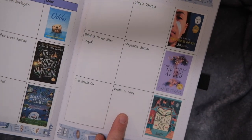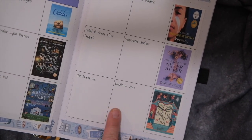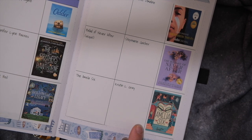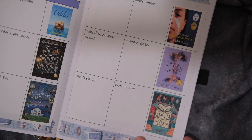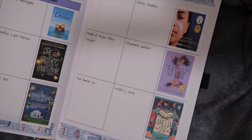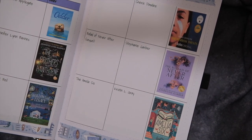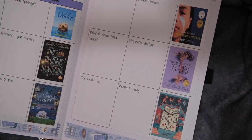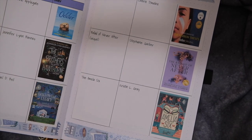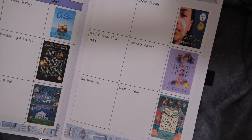Up next is The Amelia 6 by Kristin L. Gray. This is a middle grade that involves Amelia Earhart and a mystery of Amelia's lost goggles in a home where a bunch of young girls are invited to stay. It's like an Amelia Earhart museum, and these goggles go missing during the night, and they've got to figure out who stole them.